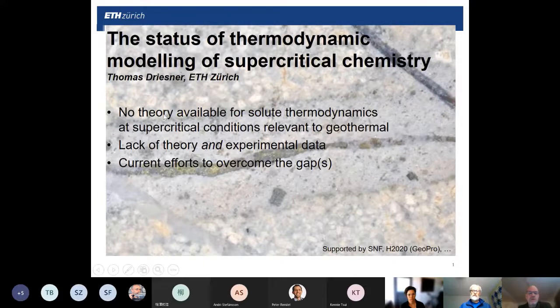and that's actually we have no theory at the moment for describing solute thermodynamics at supercritical conditions relevant to geothermal operations. So we simply cannot model it because we have no equations to describe the chemical thermodynamics of supercritical fluids. And this is a lack of theory and experimental data, because you would need these to inform the equations to compute the right things. But there are some current efforts on the way to overcome these several decade-old gaps. And I hope I can convince you that we are on a good route towards finally overcoming this.